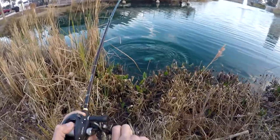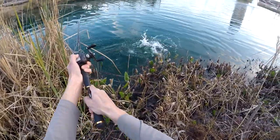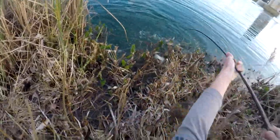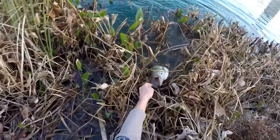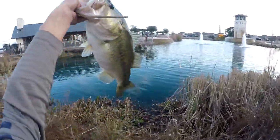Oh yeah. Come on, girl. Stay on there. Don't come off. Oh my gosh. Come on. I need to get to this fish. Come on, girl. Oh, give me your mouth. Oh yes. Yes, yes, yes. Yes, sir.